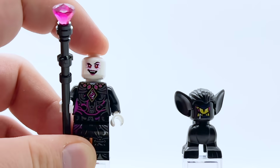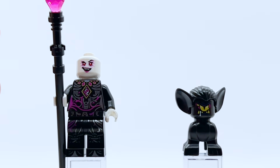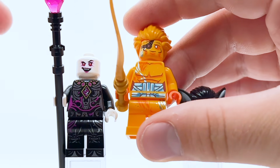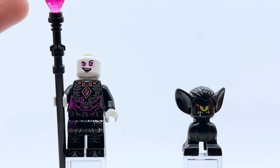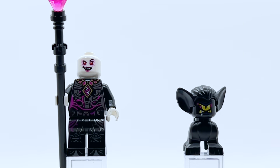It's sort of like an evil variant of the Sandman torso, right? She's got sort of like crazier swirls going on, but it's black and purple instead of like the bright orange. It seems like they're maybe trying to have a parallel there. Love her expression too, so full of life and personality. She feels very like wicked and sinister.